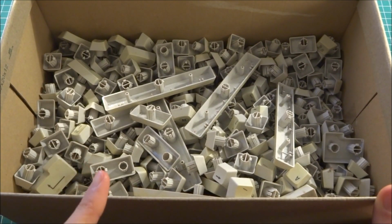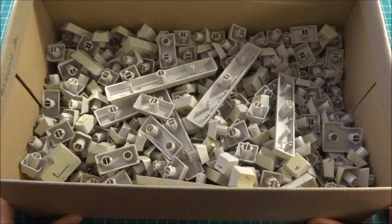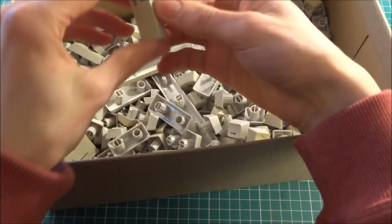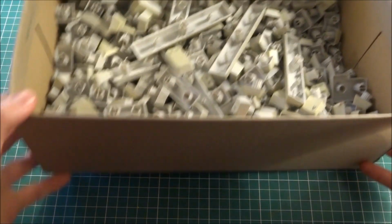If you can think of anything that would be cool to do with them, please tell me down below, because I don't see myself throwing them away, but obviously I really should, because they just take up so much space. I'm thinking maybe it'd be cool to do some kind of a mosaic like that, but at the same time, what would you do with it? So anyway, that's the first thing I own.